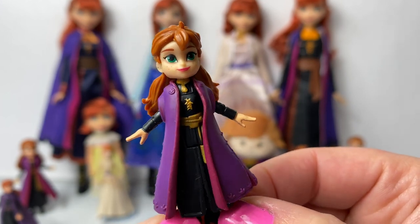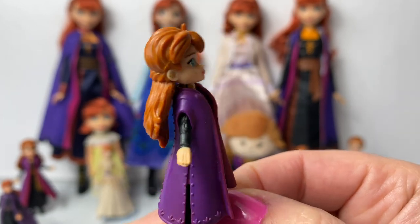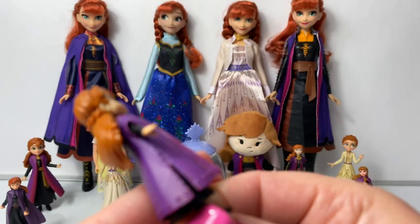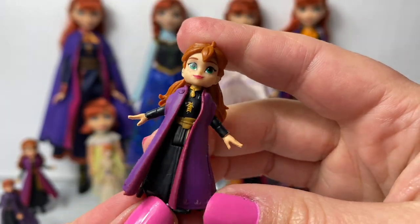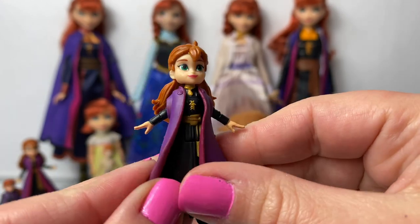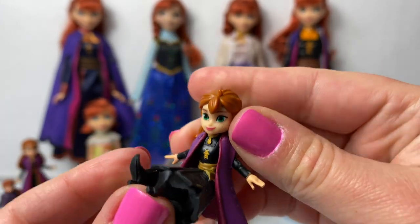This one is from the Peel and Reveal book. The Pop Adventures Peel and Reveal comes with several characters. And this one is Princess Anna in her travel dress. I love these Pop Adventure dolls. They're so flexible. And she can even sit.